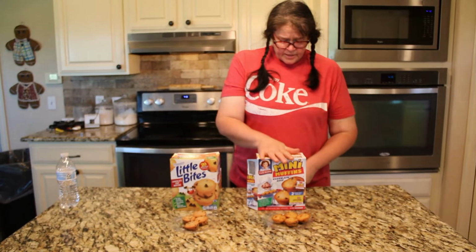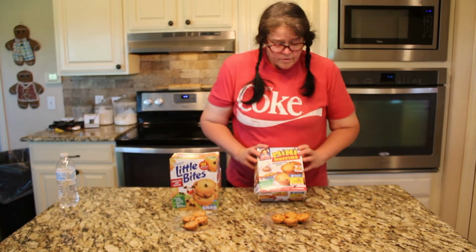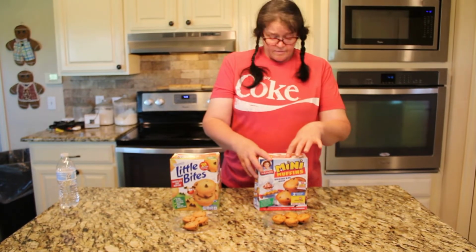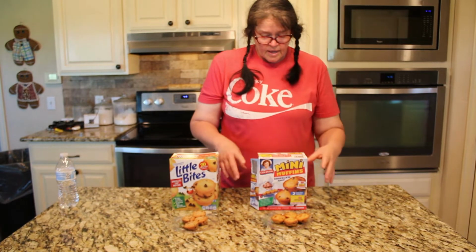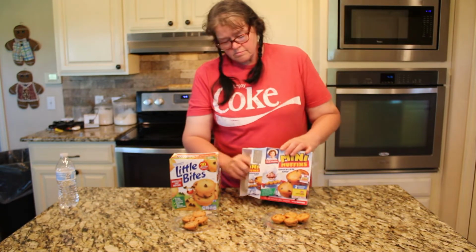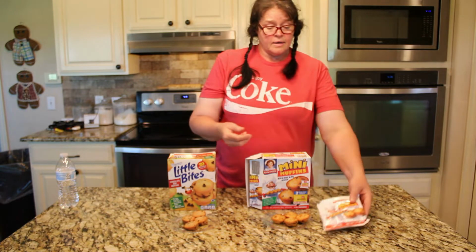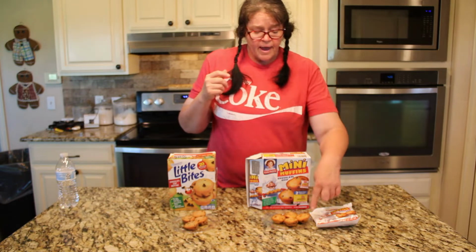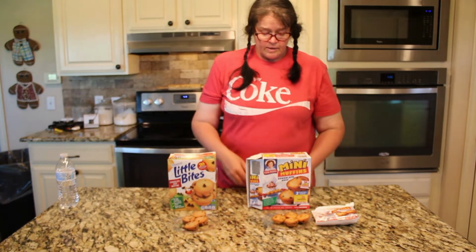This one, Little Debbie, comes in a box of 5. It is $2.78. There are 4 muffins in each bag. So 4 muffins in each bag and $2.78. That's what that would get you.